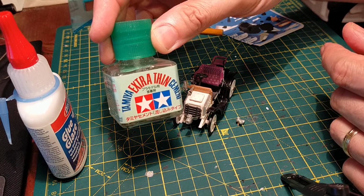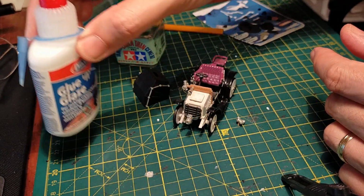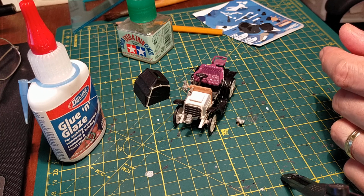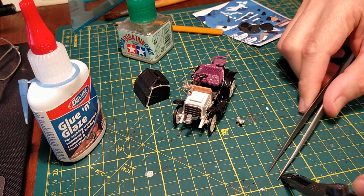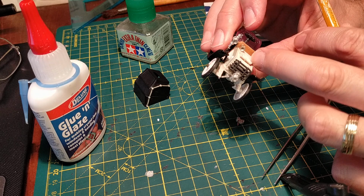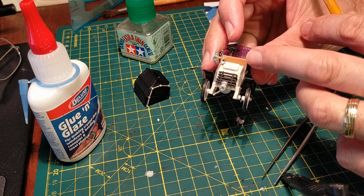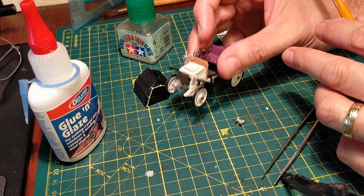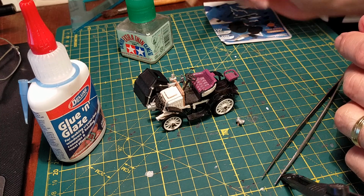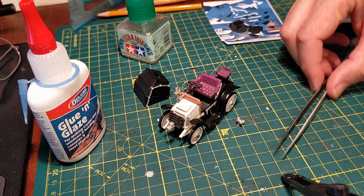Let's see whether we can use Tamiya cement, or more likely we'll have to use glue and glaze. Let's try with the Tamiya cement first and see what happens. I need a pair of tweezers because these things can happen. This is plastic. The bonnet here is mainly die cast, but with some plastic parts. The dash panel is plastic. The wheels are plastic. The seat is plastic, and this part here is also plastic. But it's a combination of die cast. The mud guards are metal, so it's a very nice model. So let's see what we can do.